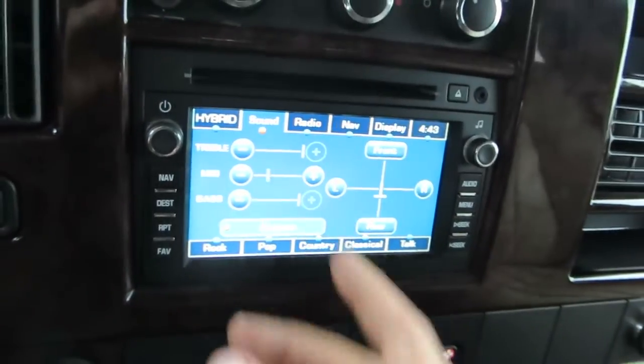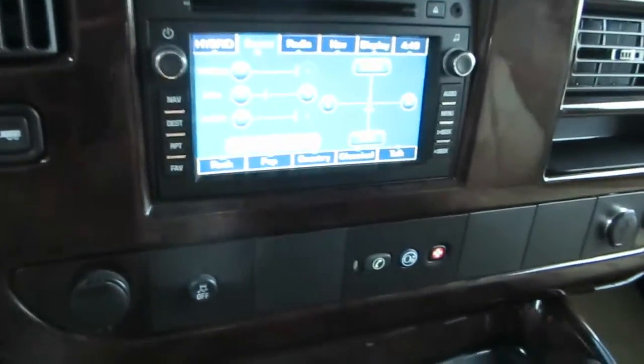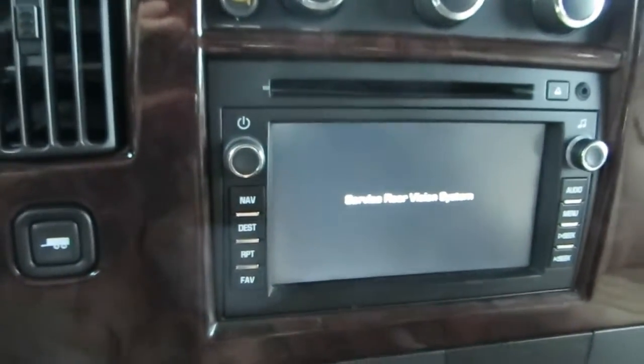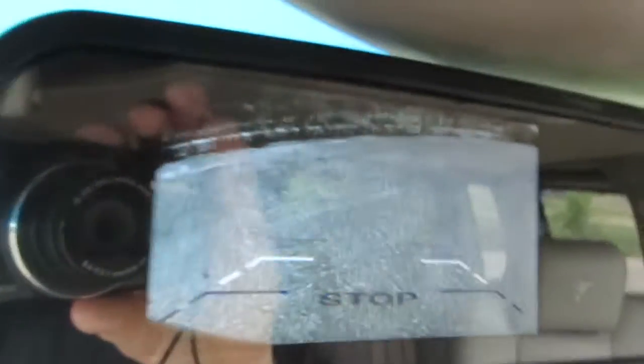We did not install it. Of course, the radio works 100%. But when you put it into reverse, you'll see here that it says service backup camera or service rear vision system. That's because the backup camera is not hooked up to the radio. It's hooked up to the rearview mirror.